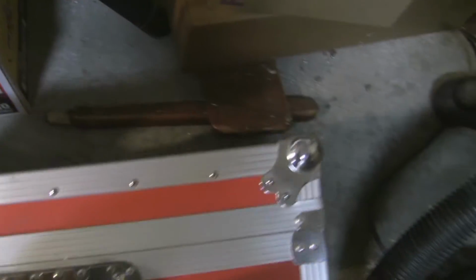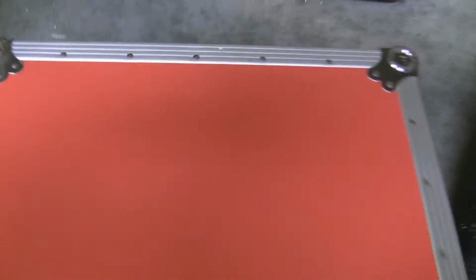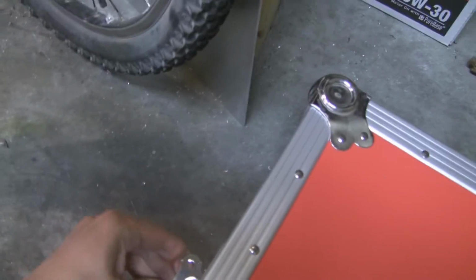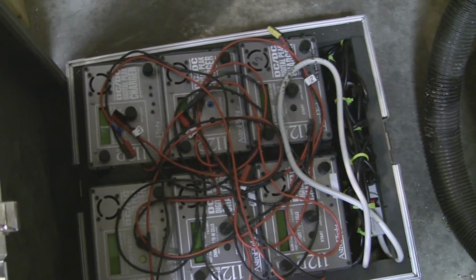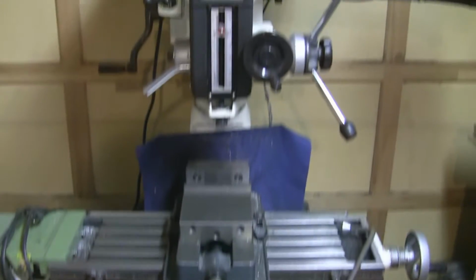This is a charging station that I think Derek made. I don't even know how to open this thing. Oh, there we go. Get this open real quick. Check that out. Ridiculous number of Astroflights. Grinder. Of course, the mill we made so many things on.